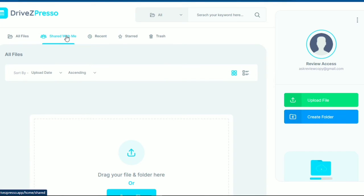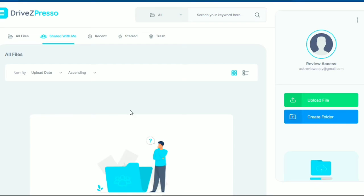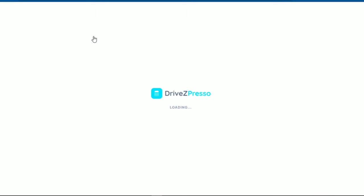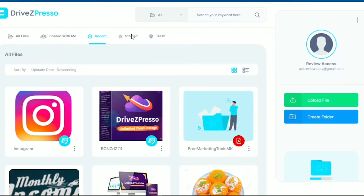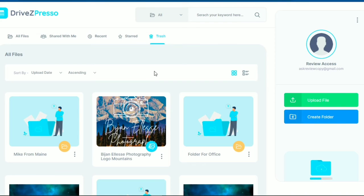Then you can share it with me. You can see here the files which have been shared with you, and check here your recent files and the ones in trash. So stored ones, which are important ones, and then you can check out your trash here, and you can do what's necessary to be done.